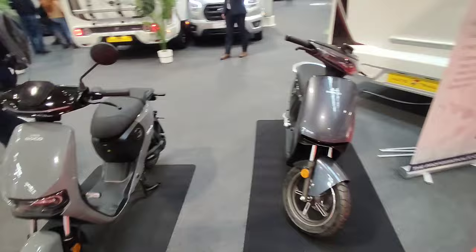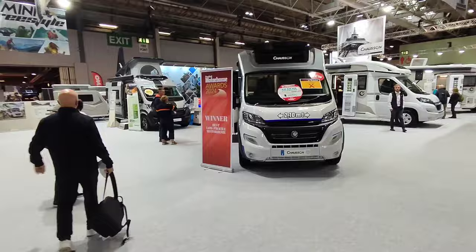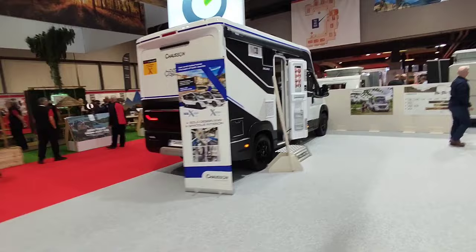This is the Chausson stand. I'm not sure how you pronounce that. So is this an option then, this thing? Yeah. I think it's a French brand by the look of all the number plates. It's got the F. They're nice looking vans actually. This is a nice one, isn't it? Nice van with the pop top.